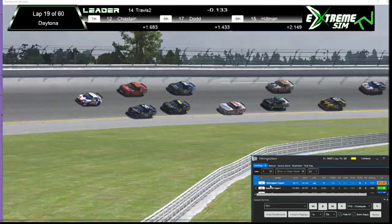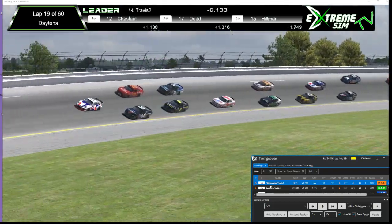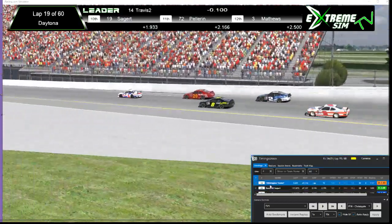Back up front of the pack as she comes around to catch up to the field. We'll get ready to go back to green flag racing. We'll be coming to lap 20 of 60 here at Daytona.